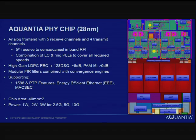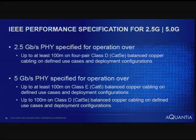The chip area is 40 square millimeters, and the power for the different speeds is 1, 2, and 3 watts for 2.5, 5, and 10G. So as far as the performance and how it performs in the actual enterprise, when we introduced this technology to IEEE, we knew that we were going to deploy it for all types of existing legacy enterprise. But at the same time, the issue was that all these enterprise networks that have been built from like 15 years ago were designed for 1G, and not all of them necessarily followed the TIA requirement specs for alien crosstalk and the configuration that needs to be done, because for 1G they had enough margin. And of course, we designed the 2.5G to be as close to 1G as possible, but the problem was we could never be exactly the same as 1G. And we also knew that some of these networks were happy enough as long as they could run 1G on it, so there wasn't much margin left.